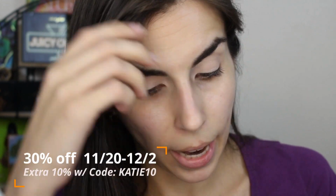So let me see. I think I'm going to start with this green one here. I don't think there's shade names or anything, but the darker green, and I'm going to be putting that on the kind of inner half of the crease. Okay, I'm going to start with the E24 brush, one of my favorite little detailers, and if I need to go bigger, I will.